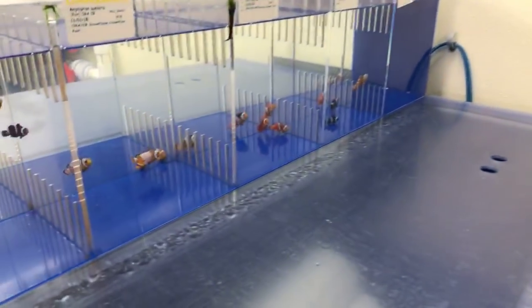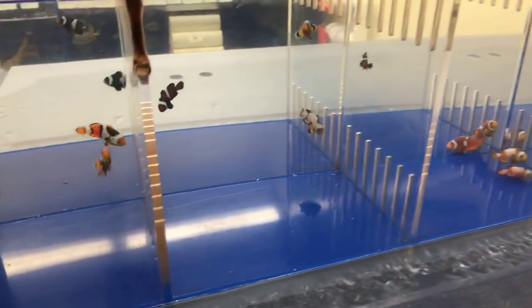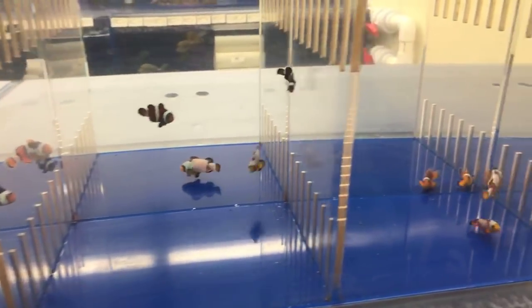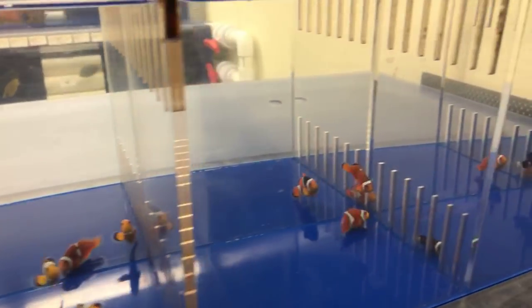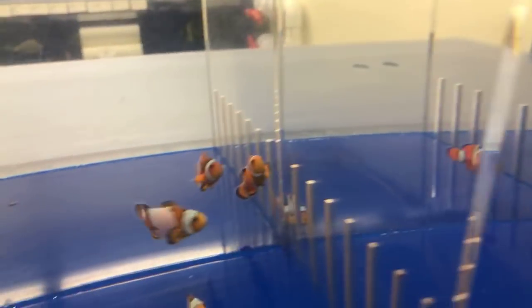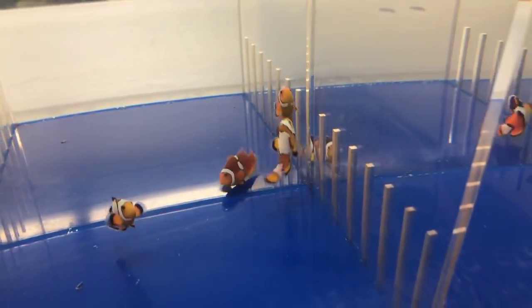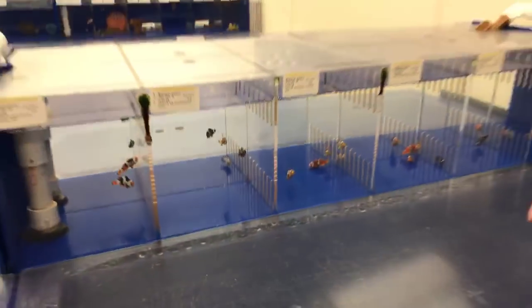So here's all our designer clowns. Most of these come from ORA, so they're all captive bred. They come in healthy, fit, and they eat well. With all these systems, these fish get fed 3 to 4 times a day. We feed very heavy. We want to make sure these fish go out fat and happy. At the end of the day, they siphon all the excess out because we don't want it to bog down the system biologically at night. That's a lot of food and nutrients hanging in there.